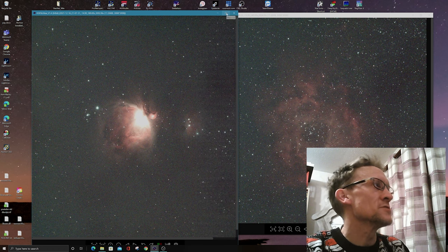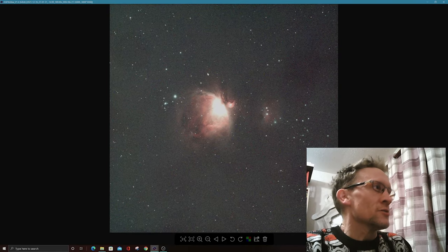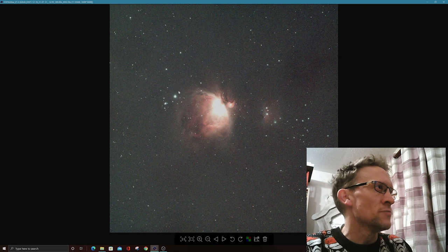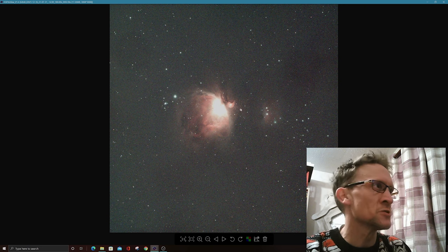So first things first, the Great Nebula in Orion. Let's bring that up. I got 10 exposures. This is one of them. 3 minute unguided exposures I did.